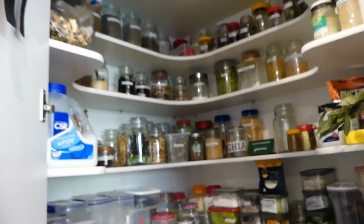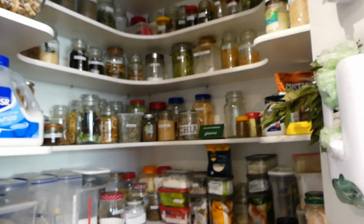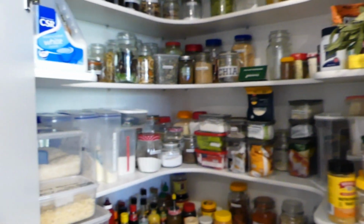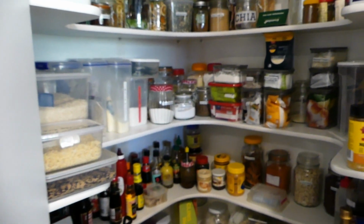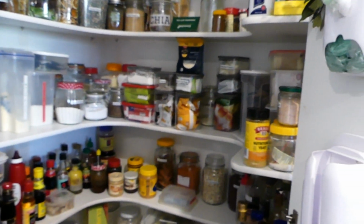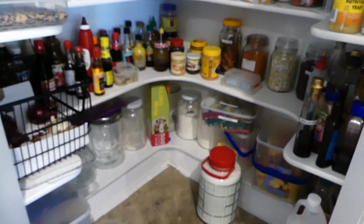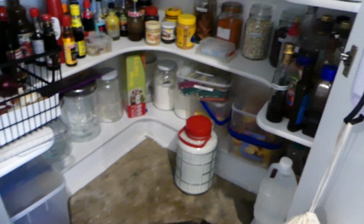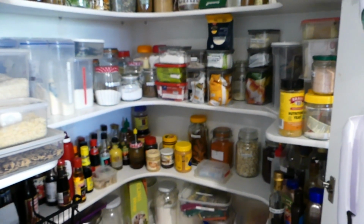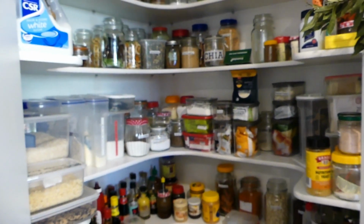So let's start with the working pantry. This is just a normal corner side kitchen walk-in pantry. And as you see, everything is either shop vacuum sealed or in jars. And what I'll be doing, the shop stuff, I've just gotten a new container and they will be going in that, so nothing can lay in the corners.